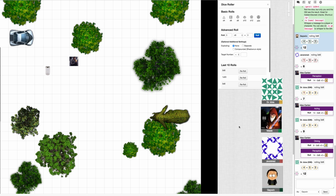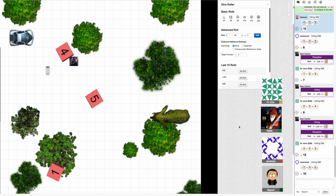So am I just doing 3d6 again? Yep. Unless you're rolling for damage, everything's pretty much 3d6 with this. Correct. All right. You don't know much about this thing at all. You're like, well, that's to be expected.